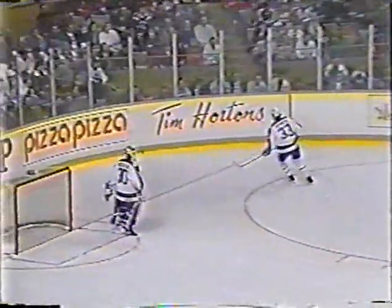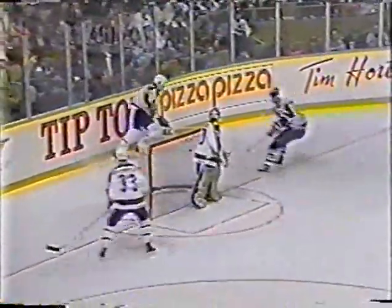Lomakin dumps it into the lead zone. 6 minutes gone in the second period, a 2-2 tie. That was the score after one. Andriyevsky waiting for help from Zamnov and a whistle from referee Dan Marowelli.